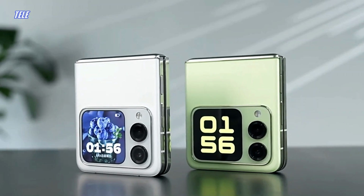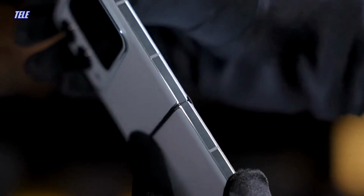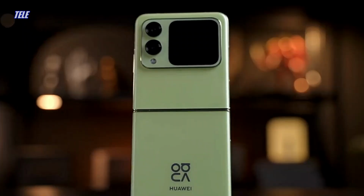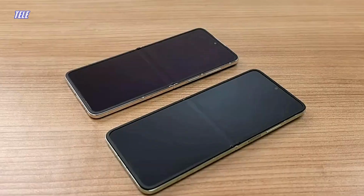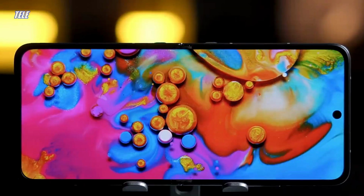The brand has now unveiled the Huawei Nova Flip, its first Nova-branded flip-style foldable phone. This marks the company's first entry into the compact flip foldable market. Known for its stylish devices, Huawei positions the phone as a fashion-forward choice. The Huawei Nova Flip is not just about looks.